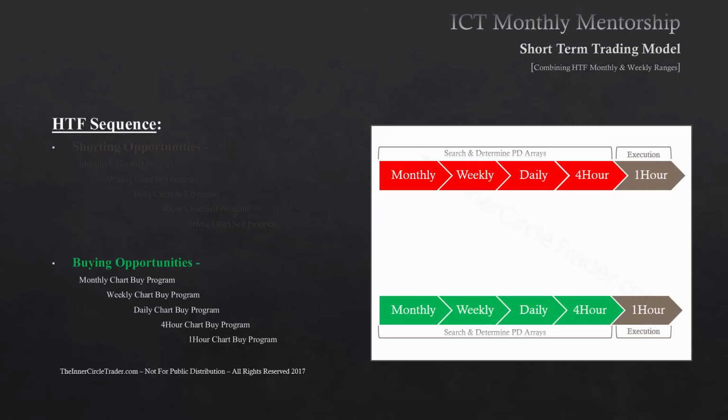We're going to be looking for a monthly chart buy program, so we're going to be looking at a monthly discount array. And we're going to be looking for it to go into a buy program, in which we're expecting higher prices. On the weekly chart, we drop down into it, and we start looking for all of the discount PD arrays as well. And we look for the daily chart to also move away from its discount arrays, and then drop down to a lower 4-hour, and then ultimately down to a 1-hour chart, looking at all of the discount PD arrays to offer support in price. But ultimately, we're framing it off of whatever the monthly chart discount array is. That's the beginning basis point.